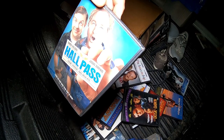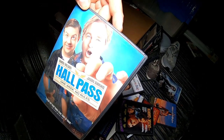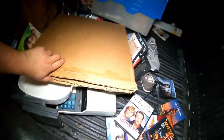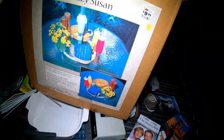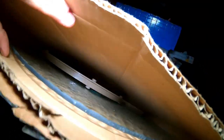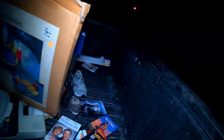Hall Pass. Look how young Owen Wilson was. Baby face little dude right there. We got this big Lazy Susan. Look at that. That's pretty nice. And it's all in there. So that's pretty cool.